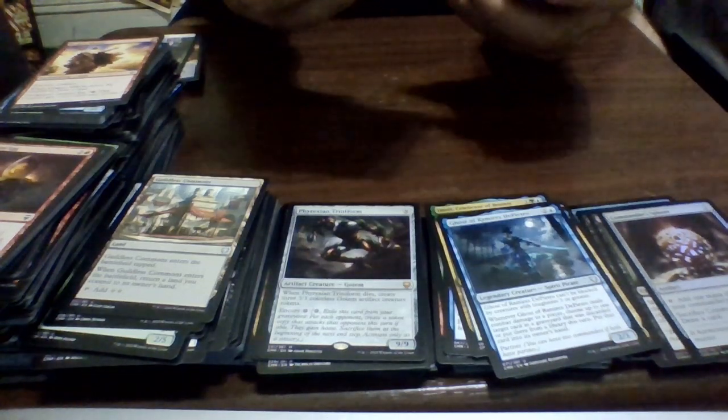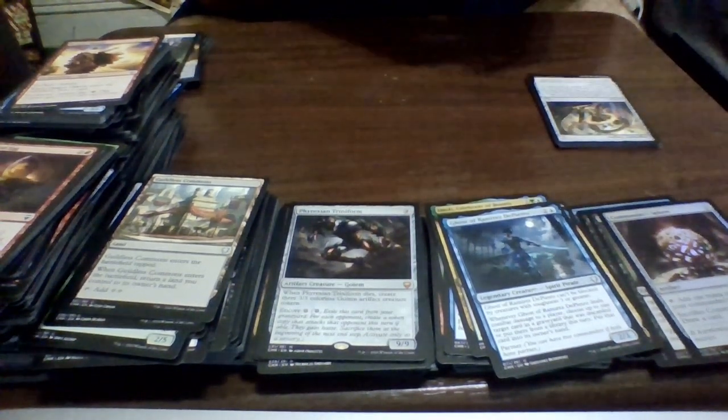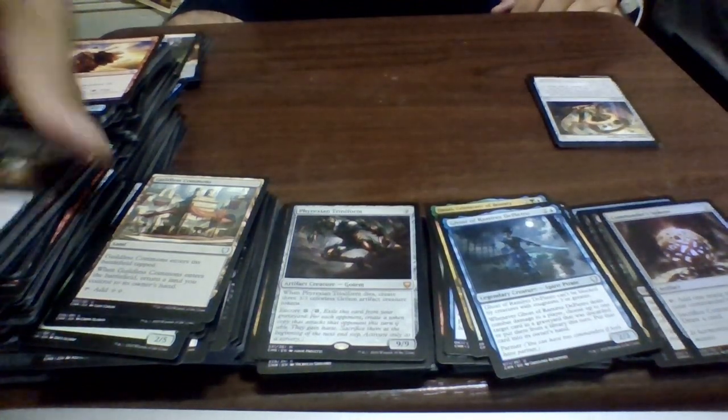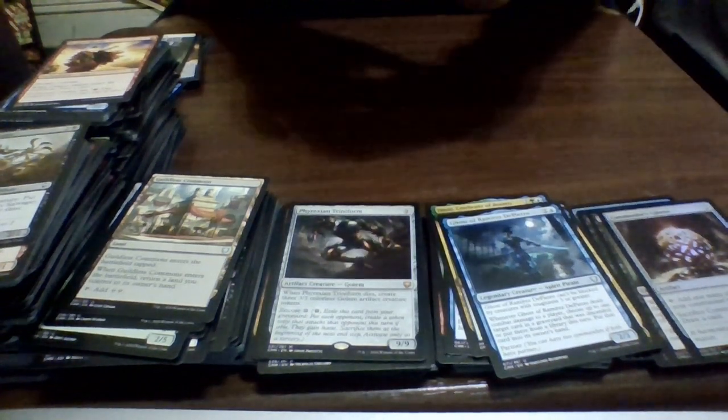So I keep changing my mind with this set as well. Sometimes I think, ooh, it's awesome. Look at all the cards I'm opening. And then I see that the value of some of these cards is really going down. And I'm like, really? What happened here?